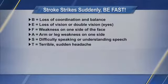One, which most people know about, is time, but it's also being changed to make awareness of another type of stroke, which is a stroke with a bleed. And it now stands for also terrible sudden headache. So when you put those symptoms together, if you have any of those symptoms, they're signs that could potentially mean a stroke, which is something that means you should get to the hospital as soon as possible. Right. Yeah, those signs definitely something to call 911 right away.